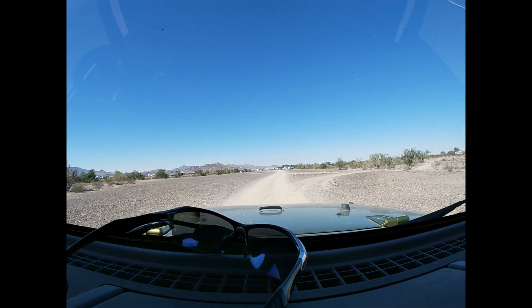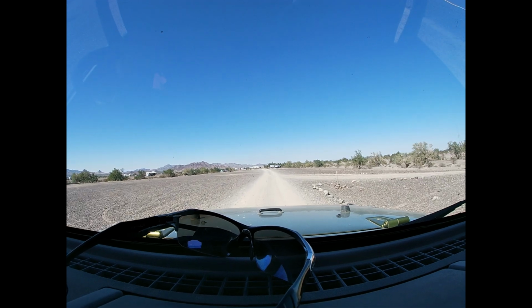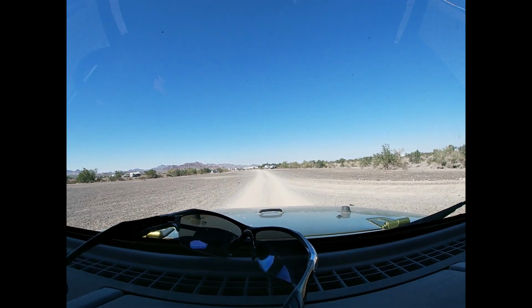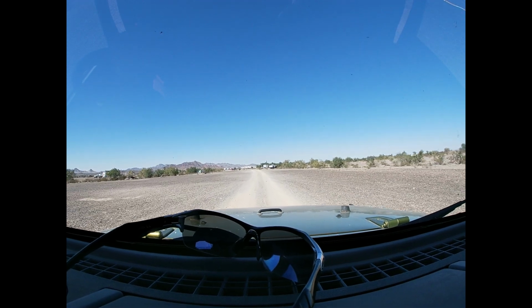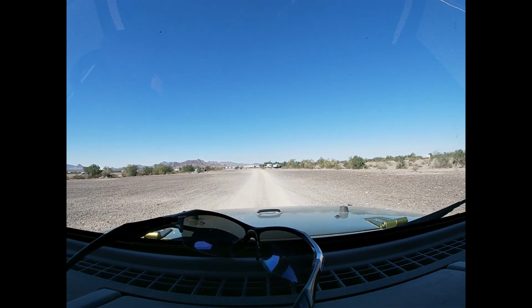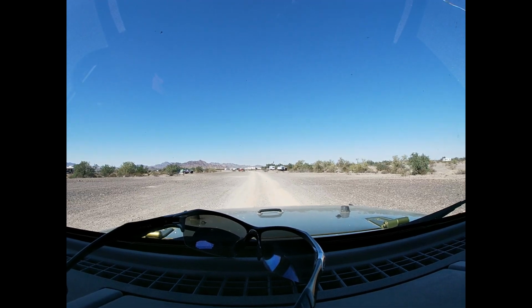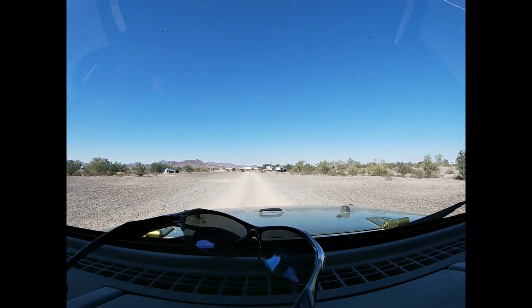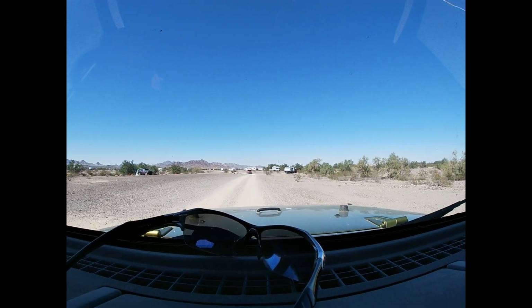Around town and stuff, you see a lot of the Starlink and stuff. So I don't know if that interferes with the TV signals, or I don't know. People kind of argue about that. And we're getting up here closer to Q Camp. Looks like this place is turning into a town.